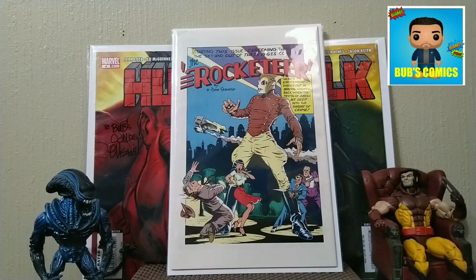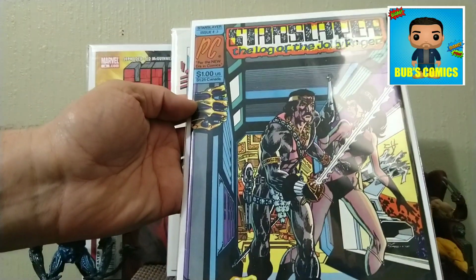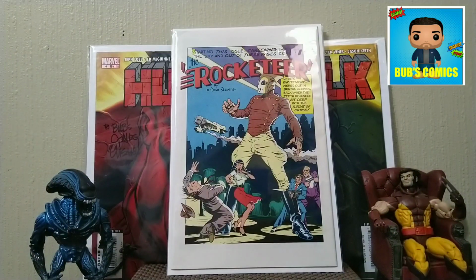I'm sure you all are familiar with the Disney Rocketeer movie. And actually, a little fun fact, I think Dave Stevens was like a co-producer of that movie. So the movie follows pretty closely along his original storyline for his first adventure. And then, of course, to follow that up, we have Star Slayer number 3. So Star Slayer number 3, this would be the second appearance of the Rocketeer, but it's chapter 2 in the ongoing story of the Rocketeer.